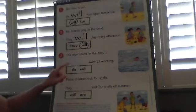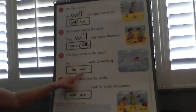I don't know about that. He will swim all morning. Which do you think makes sense? He do swim all morning or he will swim all morning? I think will.